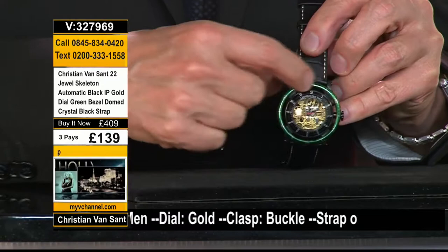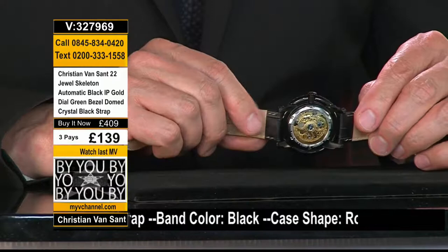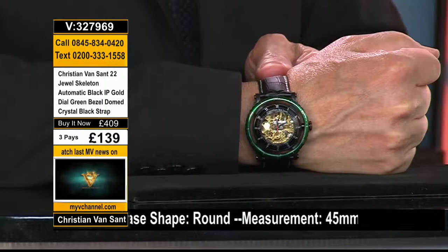That's a great description. But take a look at that super cool dome crystal right there. All 22 jewel. I just love the fact that it's all with the gold plated movements in here as well. And just a super great look. And that's a look at the brand new 2019 22 jewel skeleton automatic from our friends at Christian Vincent.